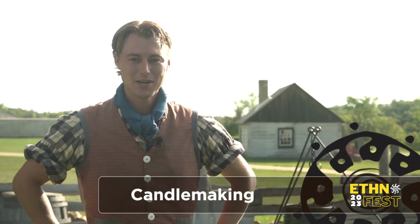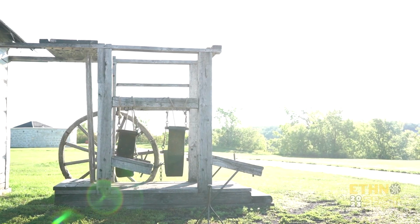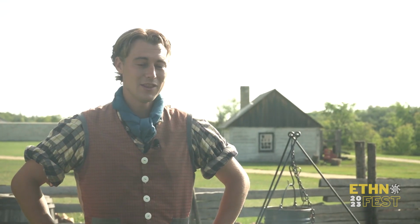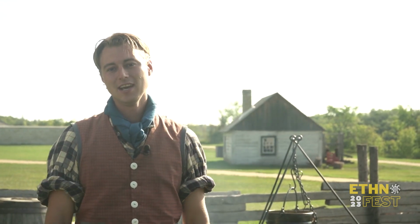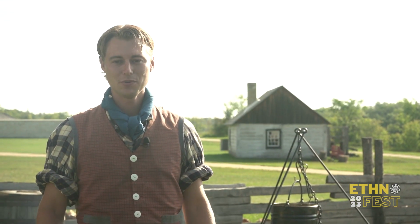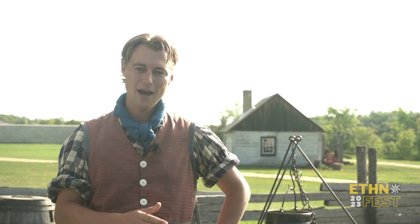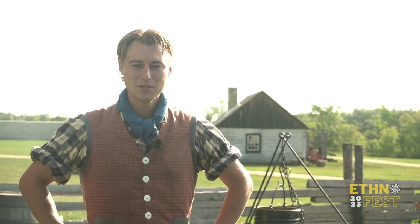So candles were a really important part of the fur trade era. Candles are really important for the seasonality because in the winter time up north we start to lose sunlight. So the days become a lot shorter in the winter time, and so we become really reliant upon candles in order to extend our days so that we can be a little bit more productive in the winter time.